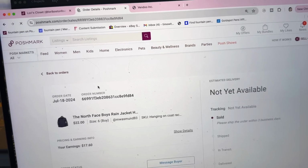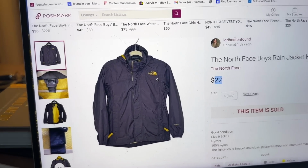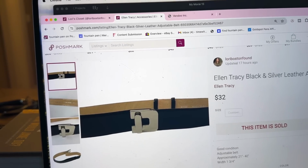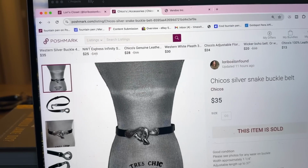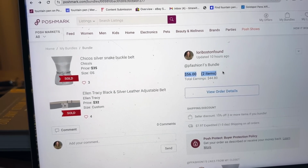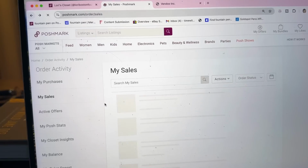So these items we already packaged up, and they are on their way out. This is a North Face rain jacket. It sold for $22. I had it listed for $38, so that shipped out today. This was an Ellen Tracy belt that I had listed for $32, and I think it was a Chico's belt. Both of these had really interesting buckles. This Chico belt I had listed for $35, and somebody put them in a bundle and offered me $56, which was not far below what I was asking, because together they were $67. So that was a really great offer, so I accepted that.